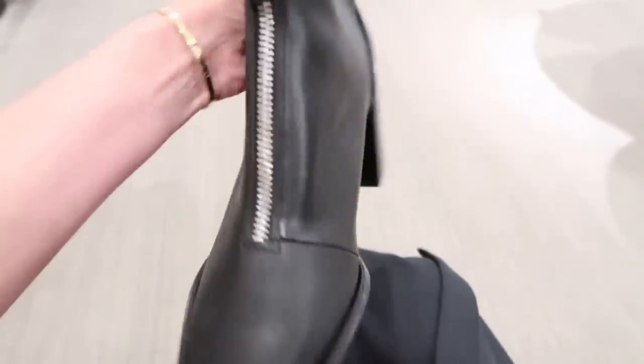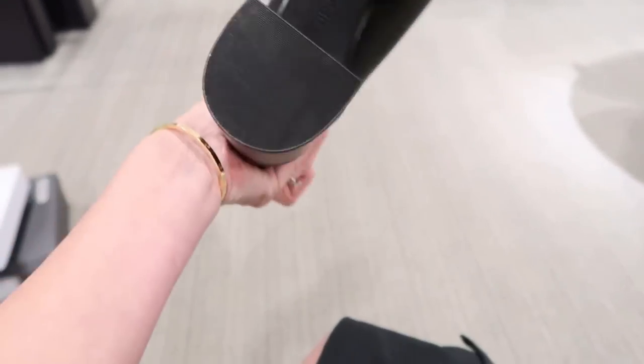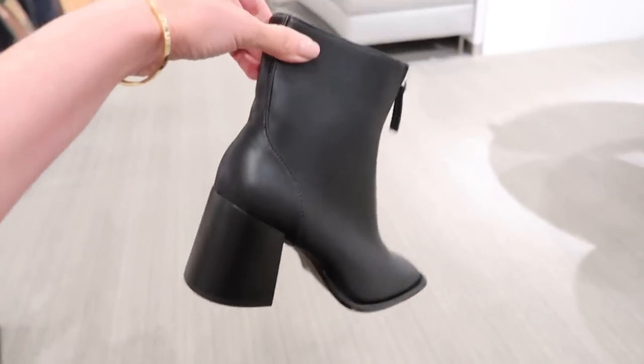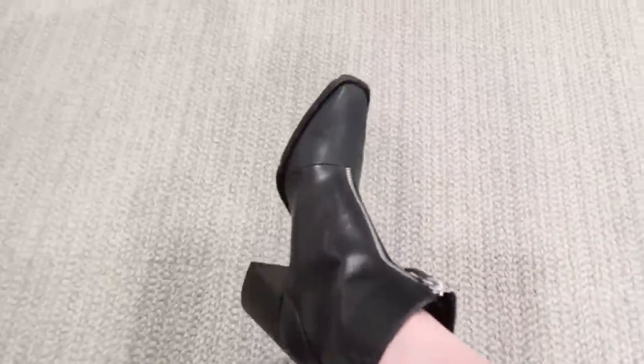I like the zipper. It's a pretty good looking shoe. Synthetic, these are not leather. Which brand are these? Open Edit? Oh, Open Edit is a pretty affordable brand. I like it. All right, let's try them on. Pretty good looking shoe.